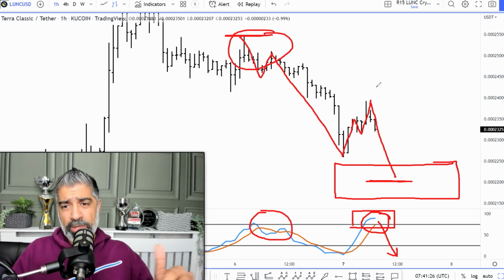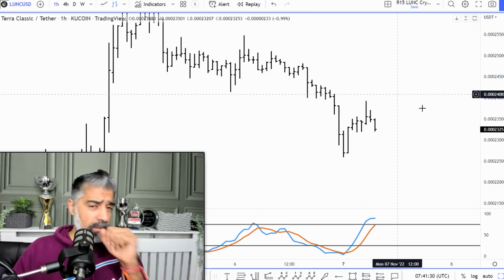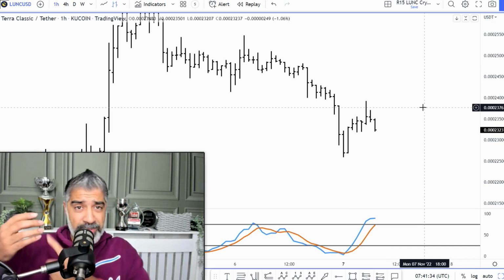Then I'm going to show you something called a pattern reversal signal, because you can catch a falling knife, but you probably cut your hand.